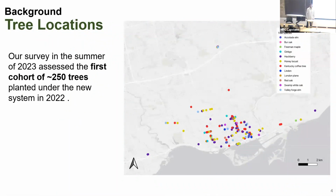So our survey in the summer of 2023 assessed the approximately 250 trees in the first cohort planted under the new system in 2022. And this map here shows the distribution of different species planted throughout the city. As you can see, they cover a wide range of the city.